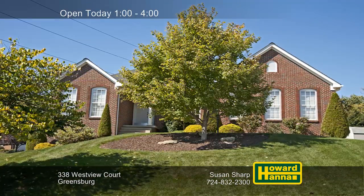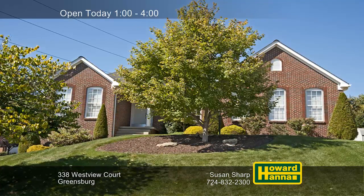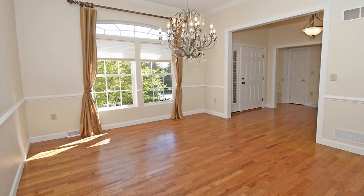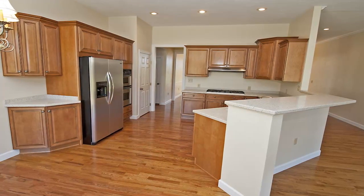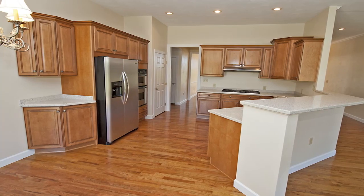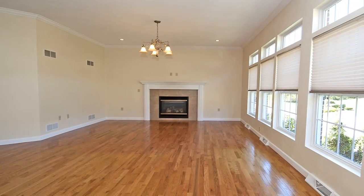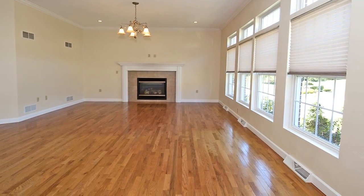A concrete driveway leads up to the oversized two-car garage of this all-brick, four-bedroom, three-bath ranch in Greensburg. 10-foot ceilings rise above hardwood floors, while crown molding and chair rail add visual flair. The kitchen combines glazed maple cabinetry, solid surface countertops, and stainless appliances, including a 5-burner cooktop. Transom windows emit natural light to the great room, which is capped by an inviting gas fireplace.